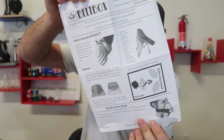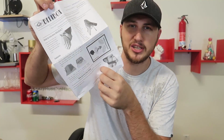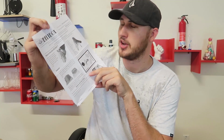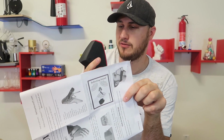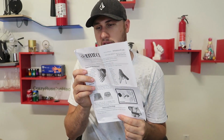A little mask right here that I think goes on like this. And it has a strap. So what it is, if you love to sit in a shower and you're really terrible at it, you put this mask on and sit in a shower so that way nobody else can hear your horrible singing. So this is what this gadget is for. I can't believe it. Let's see which way you're supposed to put it on.